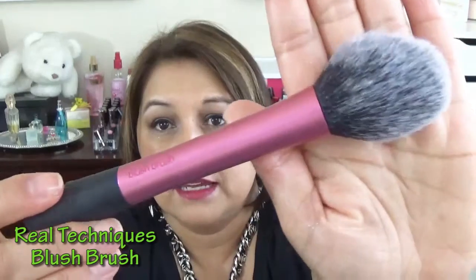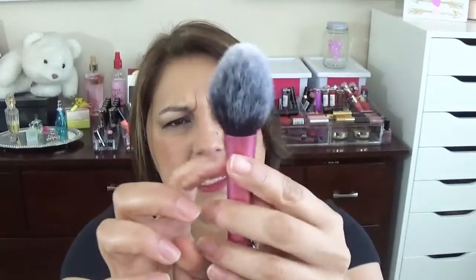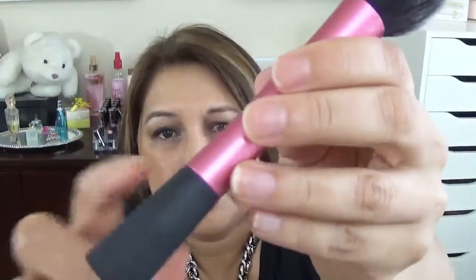The next one is also by Real Techniques, and it's a blush brush, and it's pink as well. By the way, these are kind of metallic. I don't know, it feels plasticky or metallic, but it does have the rubber end, and it makes it so easy to hold. This blush brush, I'm sure you've seen everywhere. I cannot say enough about this. If you've been eyeing it, go get it. You can use it for so many things.